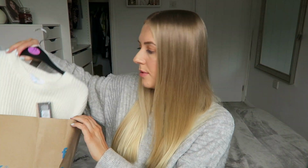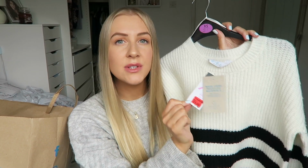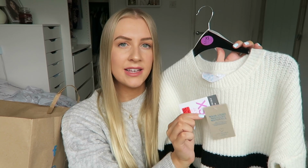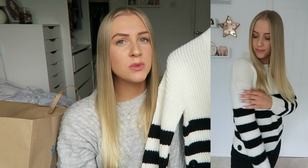And then next I bought another jumper. This one actually was in the sale, so it was originally £10, but I got it for £5, so it's half price. Just like the previous jumper, this is also made using recycled materials, which is fab. I also bought this in an XS as well, and I just loved this jumper as soon as I saw it, and especially as it was in the sale because we all love a bargain.